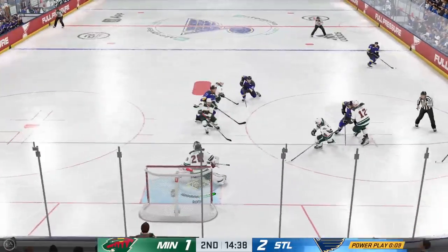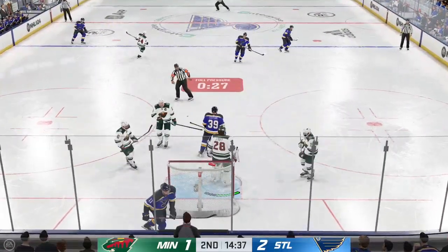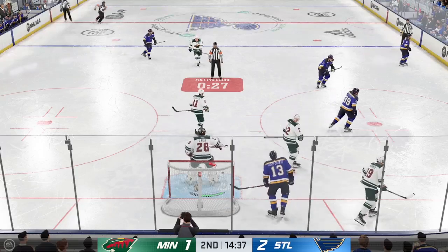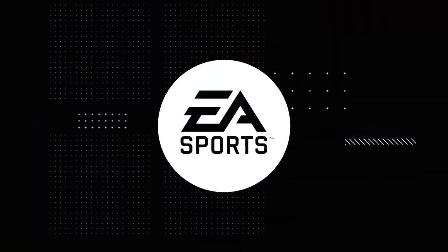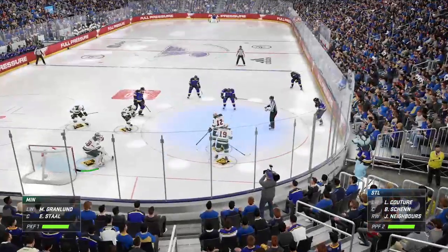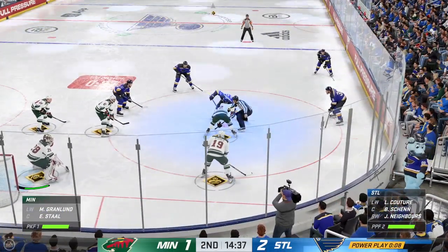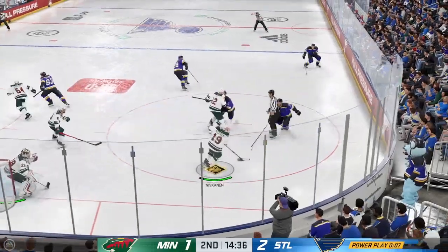The Blues win the draw, and they go on the attack here in the offensive zone. Crisp's going to give everyone a chance to breathe and hang on to the puck. Niskanen's job in the D zone is to box out his opponent and keep the front of the net clear, guys. That helps his netminder from getting screened, and we call that his bouncer zone ability.